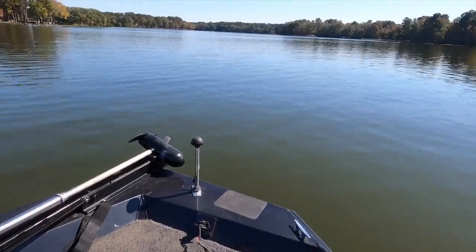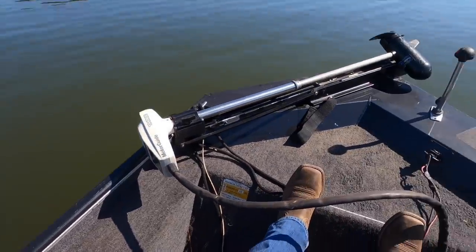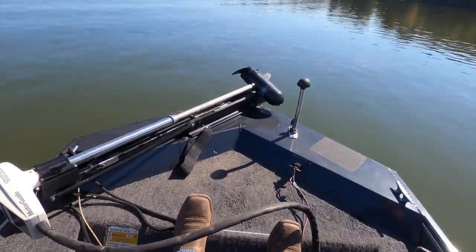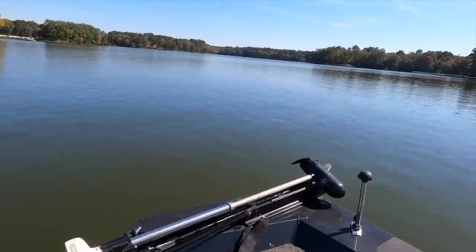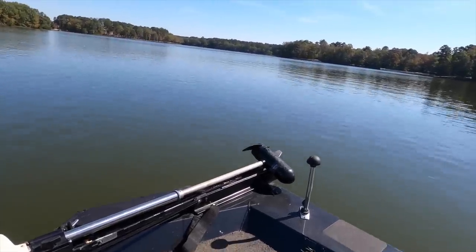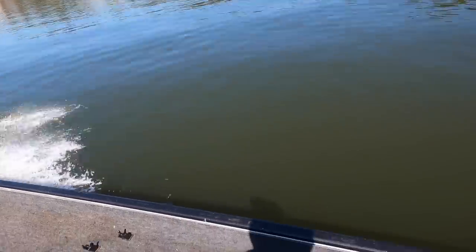What is that? Oh, baby. Let's go! Oh yeah, we're getting bouncy. Alright, gotta figure out the trim.